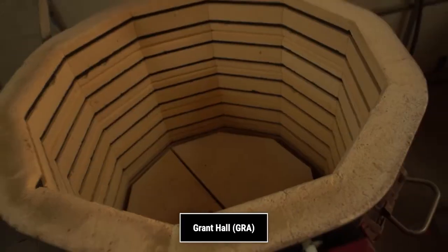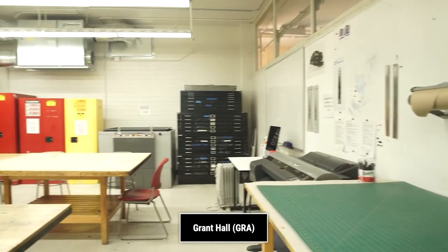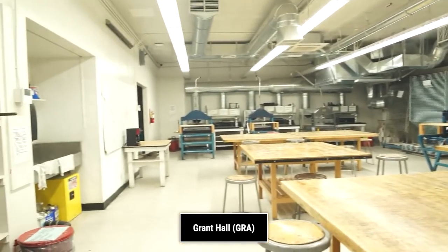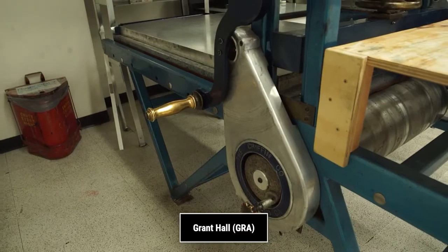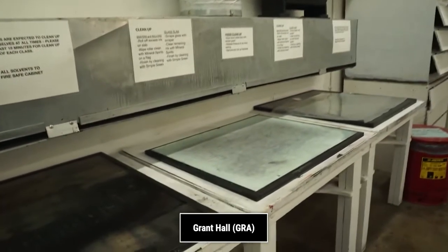And now, after a view of this bonus kiln, we'll move on to the printmaking room, where students study intaglio, lithography, and screen printing. As we're currently in Grant Hall, I would also like to mention that this building is home to our graphic design computer labs and print design studio.